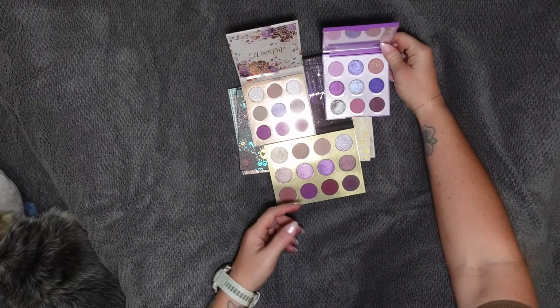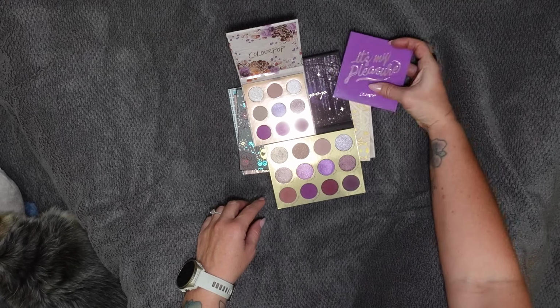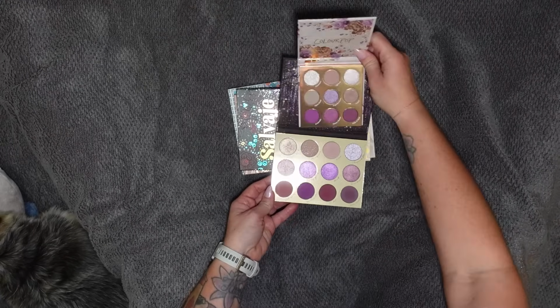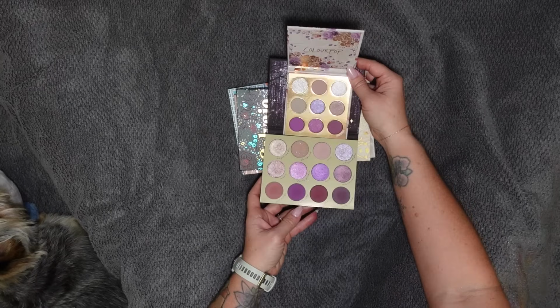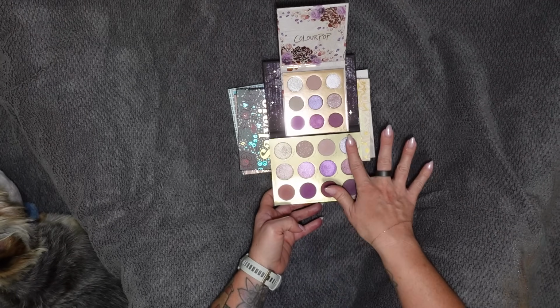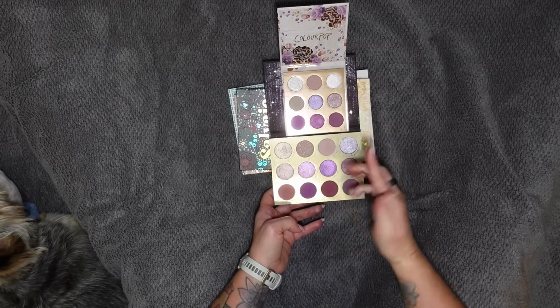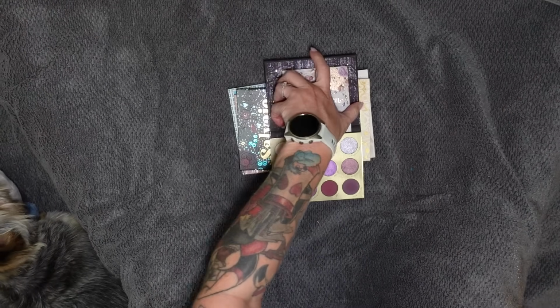And then I feel like I'm always gonna keep this one because of some of the shades in here. So we're gonna keep It's My Pleasure. But this I feel like has similar shades, but this one has the deeper burgundy tones in it. There's not a pressed glitter, which I'm okay with. Actually, that is a pressed glitter. Ooh. I think I'm gonna keep this Enchanted palette and get rid of Lock It Down.